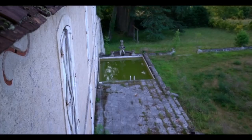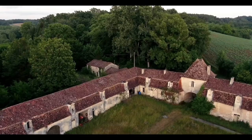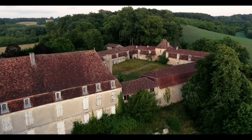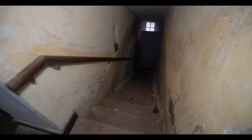Probably. I wonder if that's rainwater gathered over many years, or it's actually pool water. Oh yeah, I see what you mean. Look at this massive roof this place has. Wow. It's a really, really old toilet there. Where you stand. Just about wraps it up. Weird little downstairs bit.